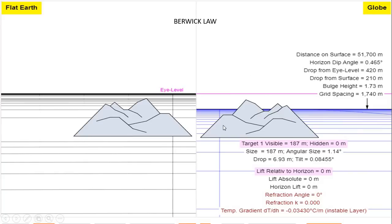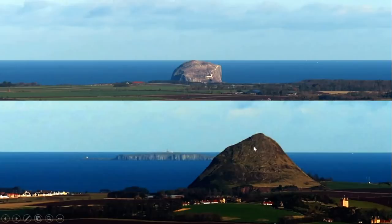However, the prediction from the spherical Earth model is exactly the same as we observe in reality, with a significant portion of Berwick Law appearing above the horizon, as you see in the bottom half of this image here. Once again, the observation we make matches perfectly what we should see on a spherical Earth, and is completely different to what is predicted on a flat Earth.